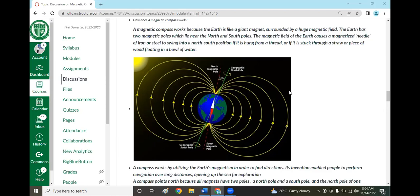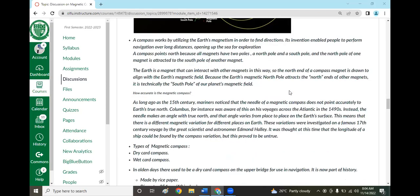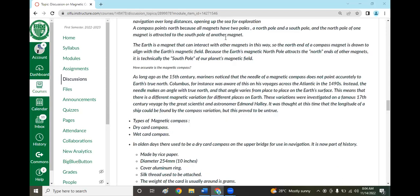Okay, so a compass works by utilizing the Earth's magnetism in order to find directions. Its invention enabled people to perform navigation over long distances, opening up the sea for exploration. A compass needle points north because all magnets have two poles, north and south pole. A magnet can interact with other magnets in this way. So the north end of a compass magnet is drawn to align with the Earth's magnetic field. Because the Earth's magnetic north pole attracts the north end of other magnets, it is technically the south pole of our planet's magnetic field. Okay.